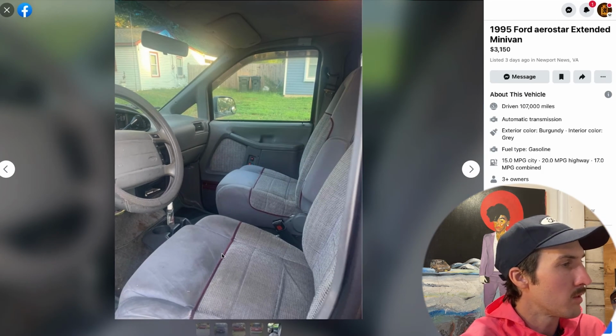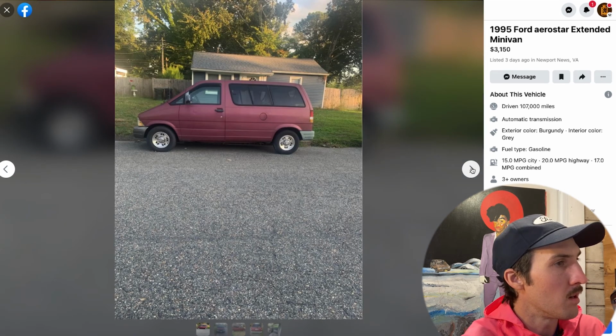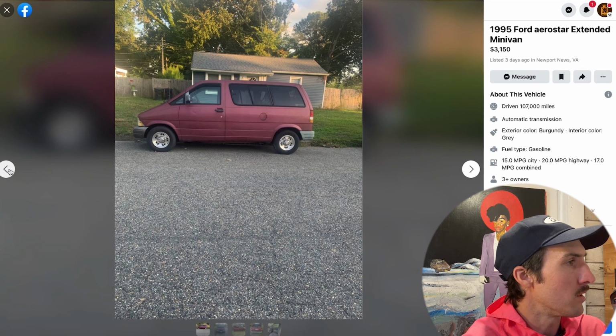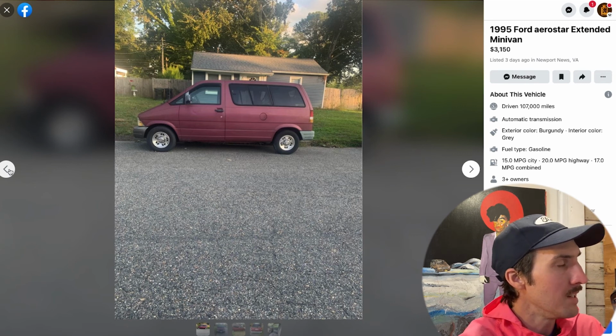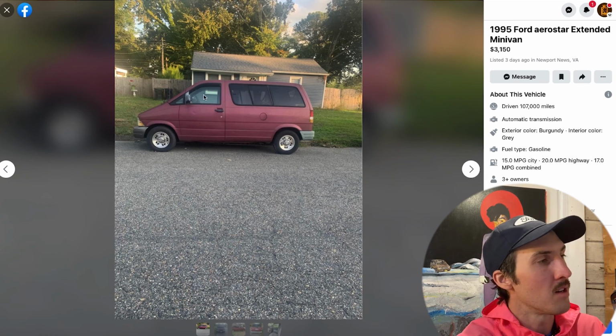Of course, these wonderful two-tone seats with the burgundy piping, and I do think the burgundy piping works very well with the exterior of this vehicle. All ties together, all looks very nice and neat. I just love that. I really want an extended length Aerostar, but there's something about these standard lengths where their proportions are really funny.